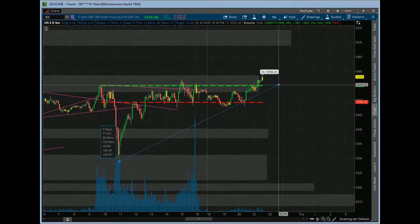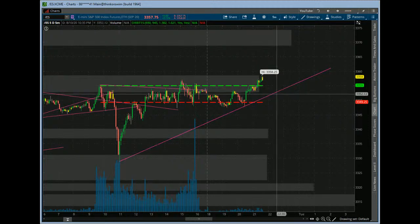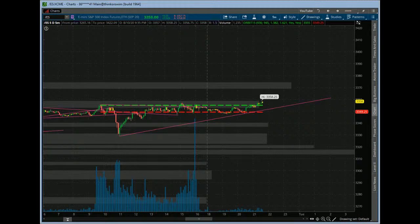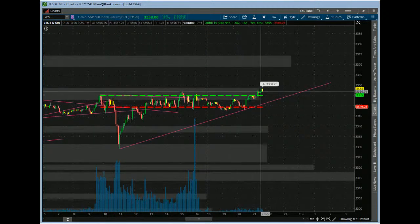So the J Pow working on his move. So geometric area that we're keeping an eye on here this evening. If we get above that, next kind of signal zone is up here, and then we're pretty much on the way to all-time highs there. 3,400 is an interesting area to look at. So let's see how that holds tonight and what we have in store for tomorrow.